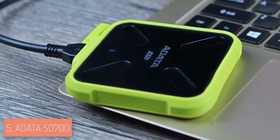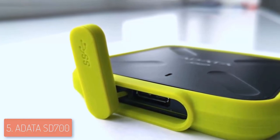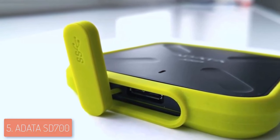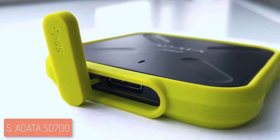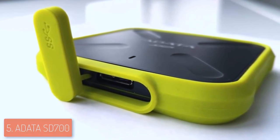Those who've previously purchased this unit claim that this little gem is pretty effective and quick at the same time. It can read sequential data up to 400 megabytes per second and writes sequential data at 430 megabytes per second, but keep in mind that this may vary.